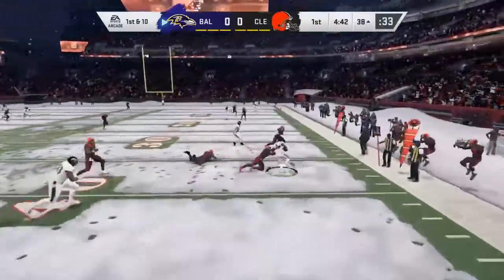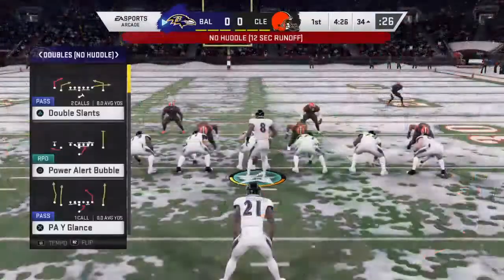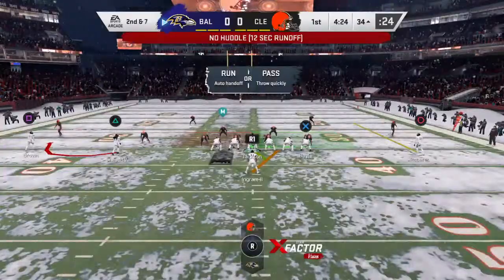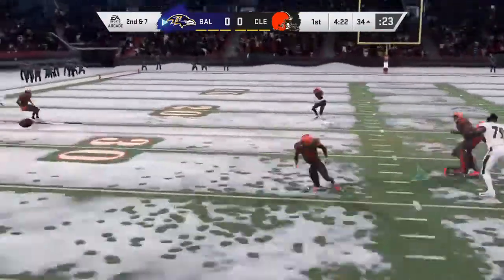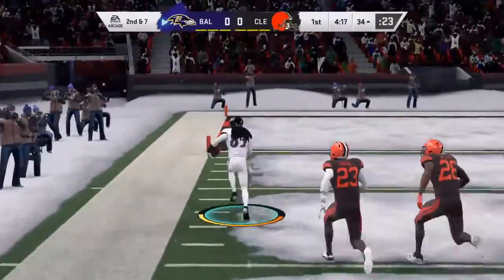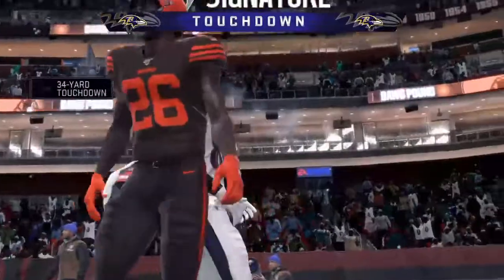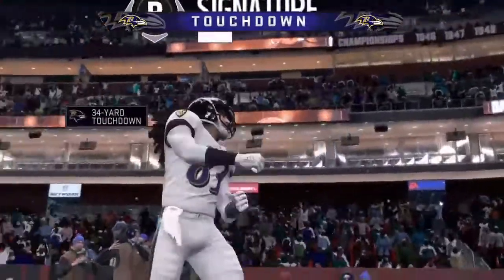Now he'll escape to his right. Now he'll pull it down. He'll get 3 yards on the scramble there. It's second down. He'll get the first down and more inside the 20. And he'll take it into the end zone for a Ravens touchdown.